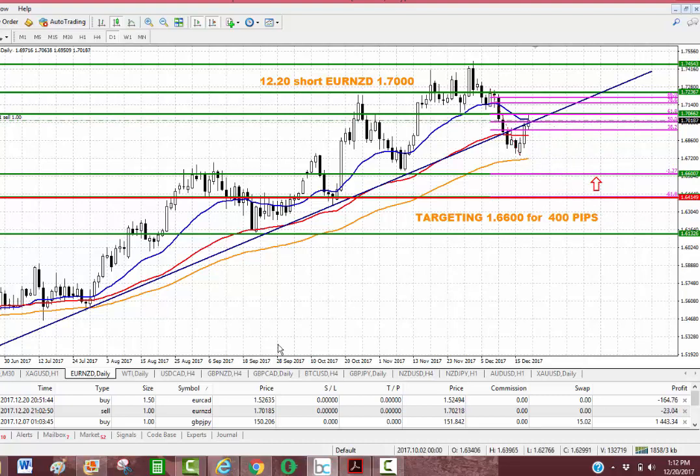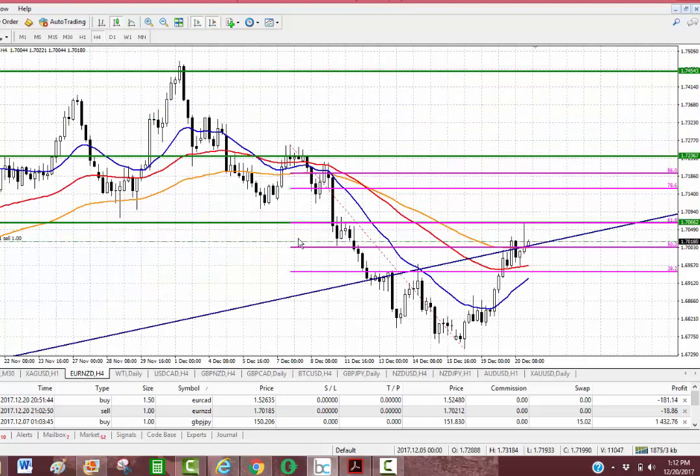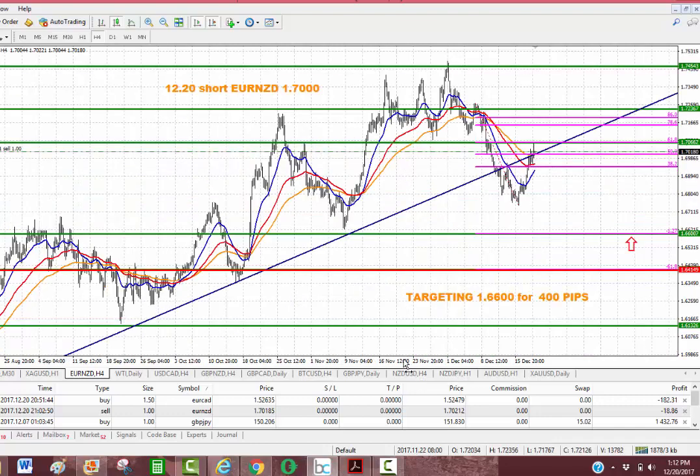So we're aiming for 170.18. So we're aiming for about 418 pips. And guys, with very, very little risk. A lot of people say, well, where's your stop? Where's your stop? Listen, I've done this long enough to know whether I should have a stop or not.